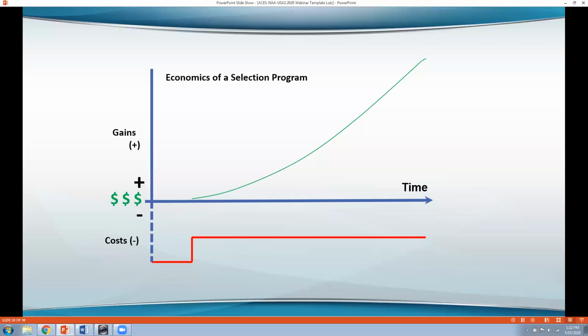So you want to do selection on your farm. Maybe it's a big farm, maybe it's a tiny farm. Either way, when you get started, you're going to have some costs involved. Let's say this line right here is your steady state. This is, more or less, the money that you're making from month to month or year to year in your farm. Now you're going to start the selection program.